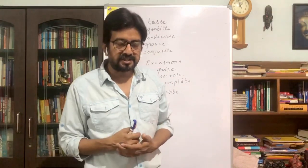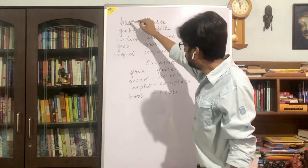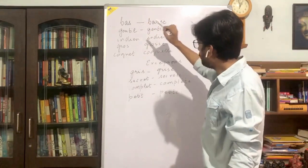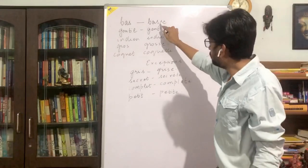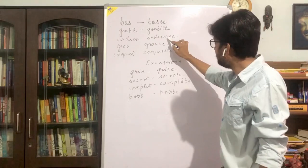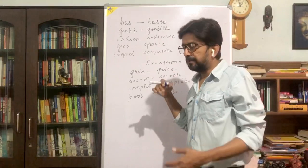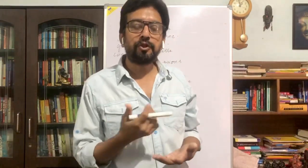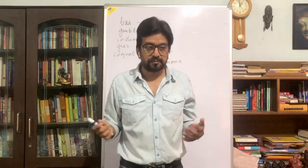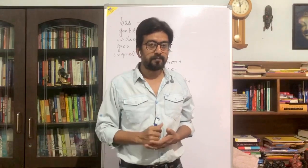In the last exercise, just for revision, if your word ends in a consonant like S, L, N or T, what do you do? You double the consonant and add E. Now, there are certain exceptions to this rule. As you know, in French, there are many exceptions, and sometimes the exceptions are more than the rules. So we should remember the exceptions.